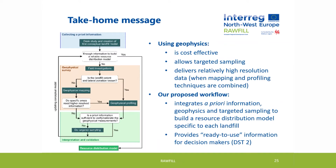This decision tree chart summarizes why and when to use geophysics to characterize a landfill. In summary, using geophysics is cost-effective as it allows targeted sampling and it delivers data with a relatively high spatial resolution in a non-invasive manner.